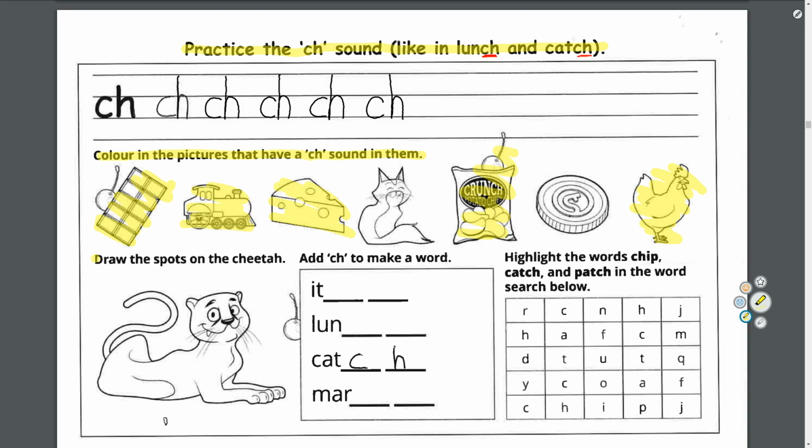That's okay. Draw the spots on the cheetah. 1, 2, 3, 4, 5, 6, 7, 8, 9. There you go. Actually, I think cheetah spots are black. He looks sick now. Okay, next one. Add ch to make a word. So we just have to fill in the blanks with ch, and we'll practice the sound.